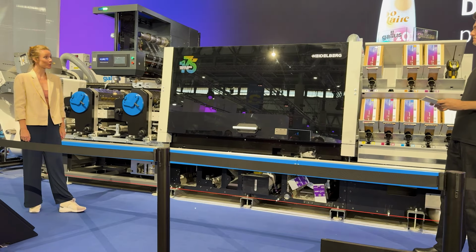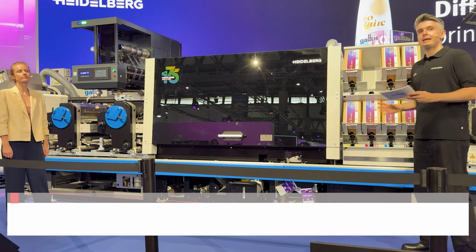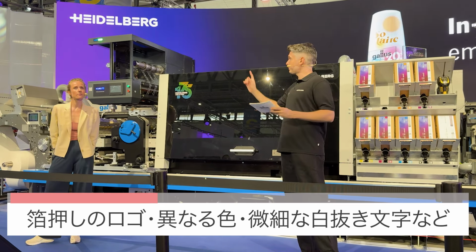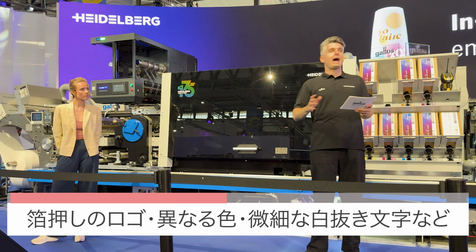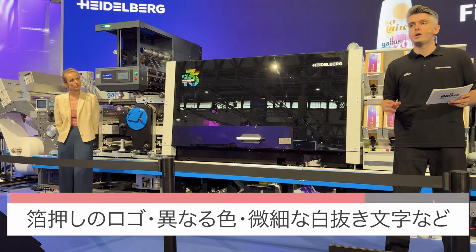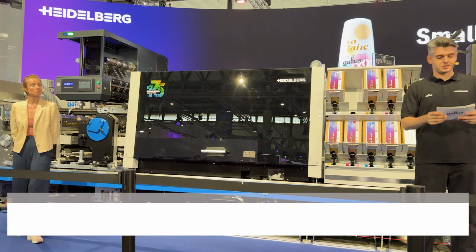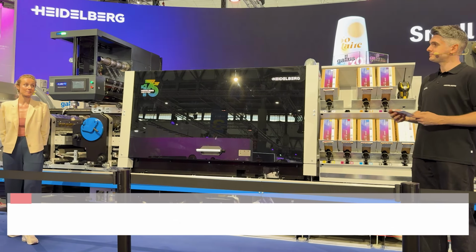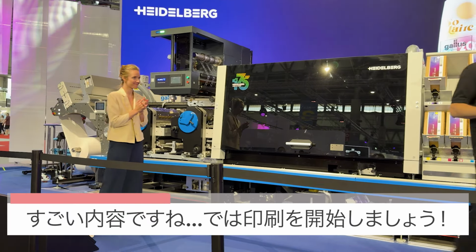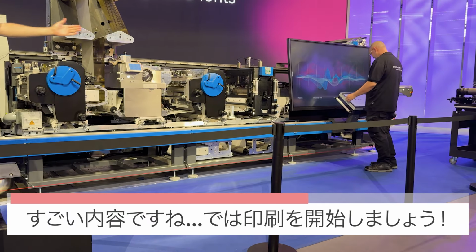Wow, super efficient. What else is special about these labels? Each label features a hollow foil logo, applied using the Distaroon module from Kurtz. On top of that, we're using different color schemes for each different sun protection factor, with fine color gradients and even very small and negative fonts. Sounds impressive. Can we take a look at how they come out when we hit print? Absolutely. Felipe, let's start the machine. Give it up for Felipe, everyone.